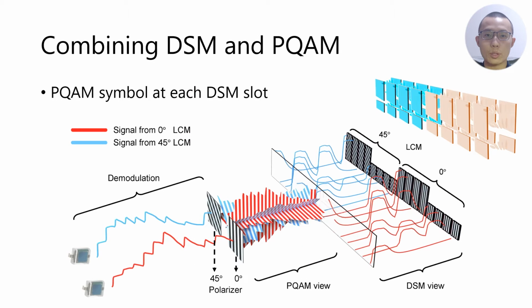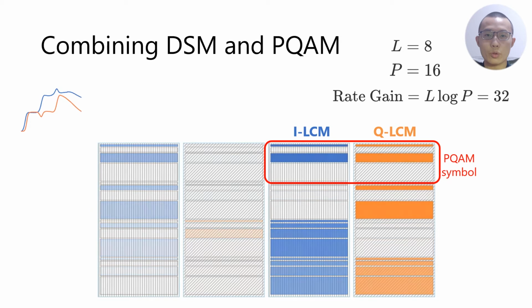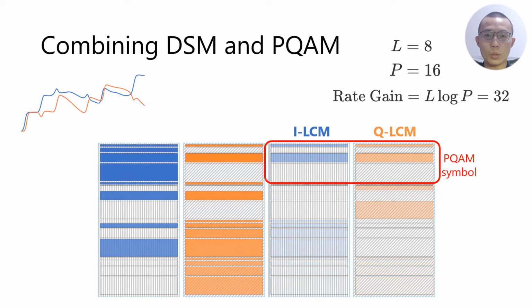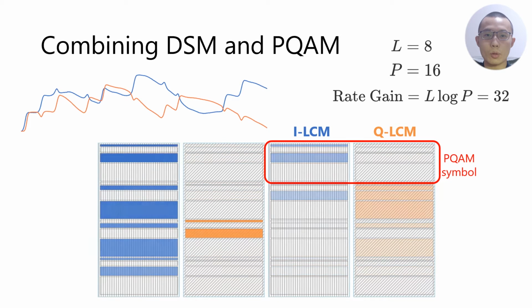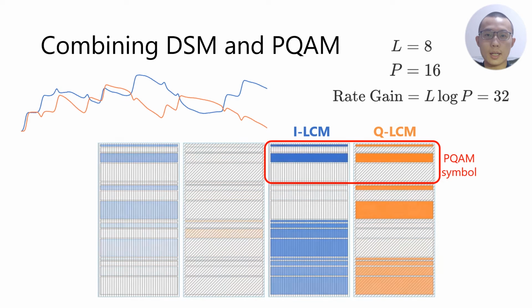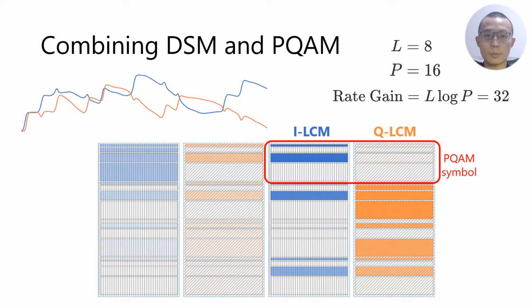It's quite straightforward to combine DSM and PQAM. We send a PQAM symbol at each DSM slot. To give you a brief illustration, here is our tech hardware design that sends 8-order DSM and 16-order PQAM signal. You can see that each pixel returns to its normal state before trying to send the next symbol.